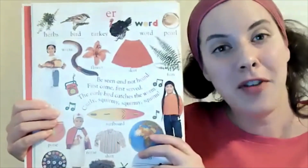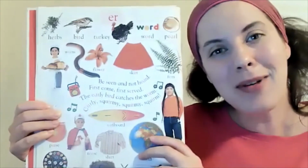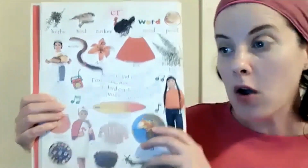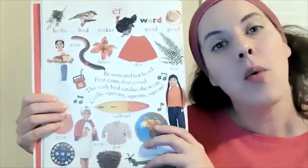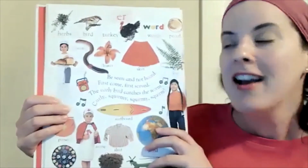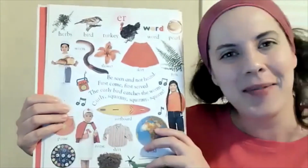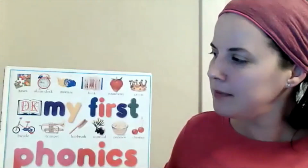If you're ever confused about how to make the sound, you can always ask an adult. You can also look in a book. That's a good way to find out, is it an ER? Is it an IR? Is it a UR? Is it an OR? Is it an EAR? And you can also look up the word on the internet.